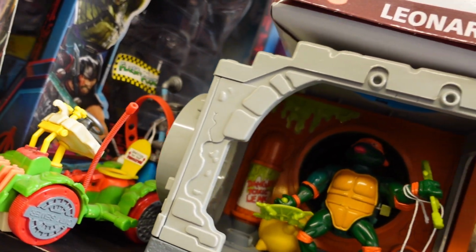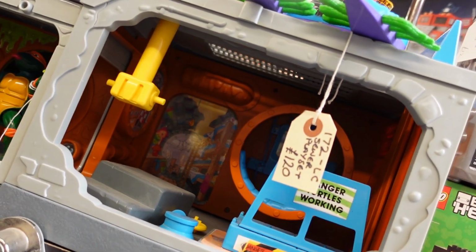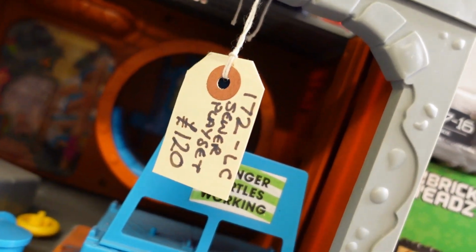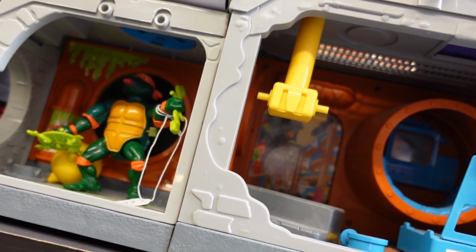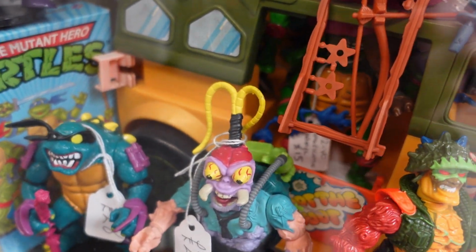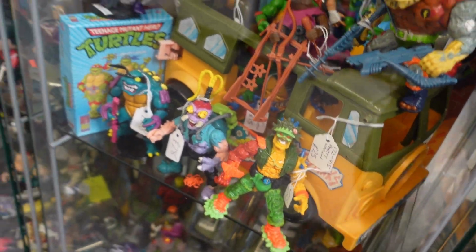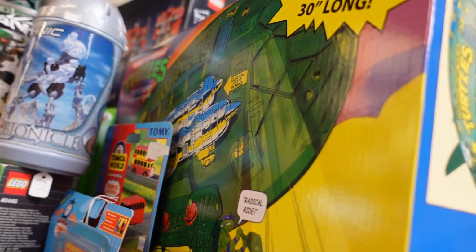So they've got the original Teenage Mutant Ninja Turtles sewer playset. Nearly said Hero Turtles then. That's £120. But I think I'm going to just stick to the figures, unless I can find a cheap, complete Party Wagon. But I think that's missing a lot of the parts. It's missing the orange door on the side. And they've got the re-release of the Turtle Blimp there.